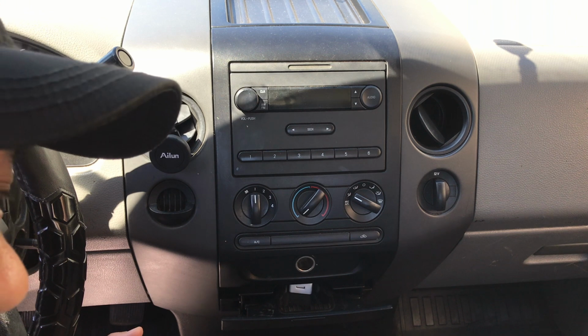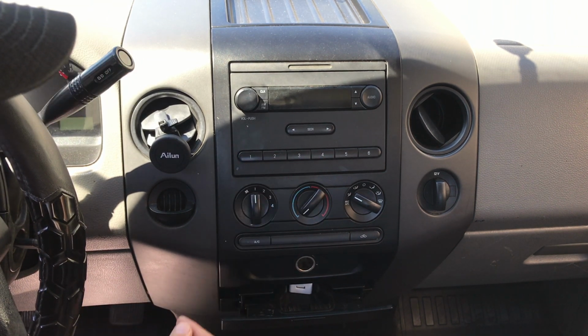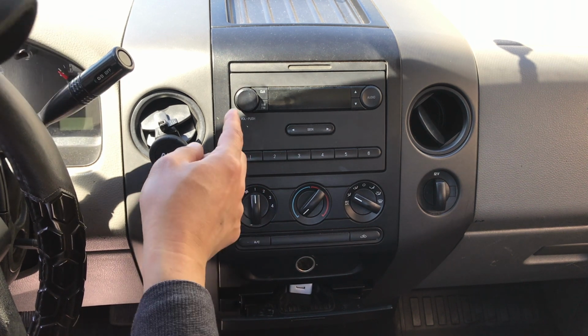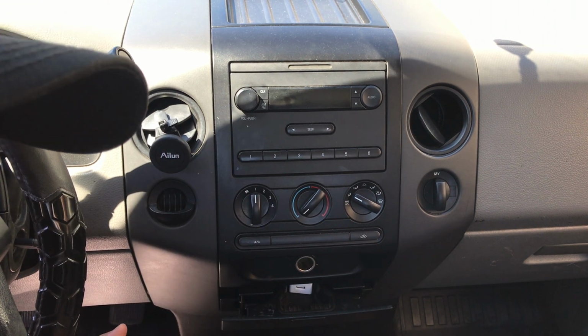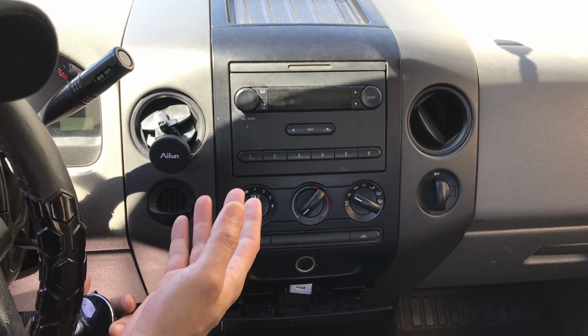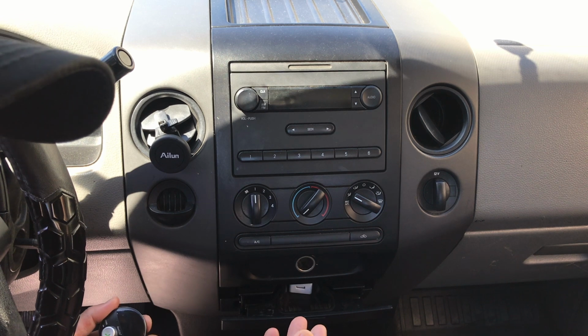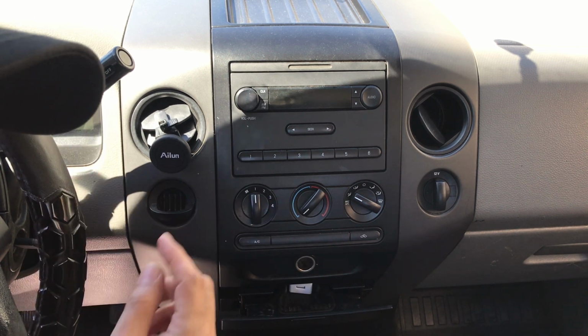There are no complicated installations or any sort of modification. You do not need a new radio. You simply connect my device onto the car and you'll be ready to enjoy all your smartphone functions right through your Ford F-150 factory radio without any modifications or new radio. Let me show you how it's done.